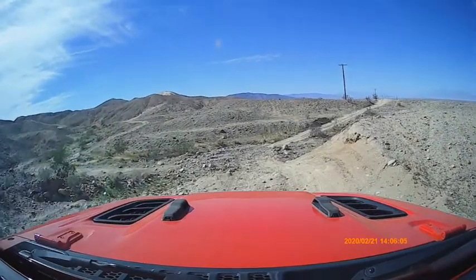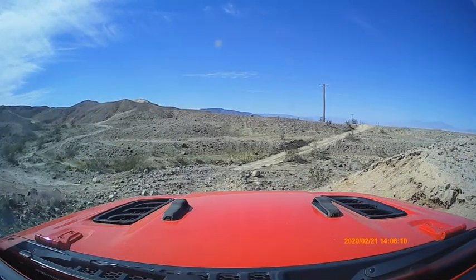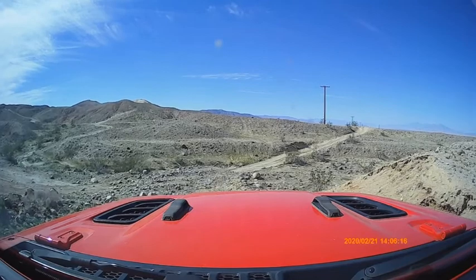We reached an area that was a bit more interesting, with the mountain and trails from ATVs who are better able to travel up into the mountain.